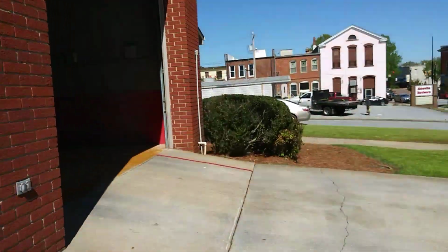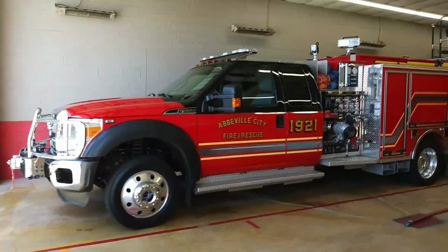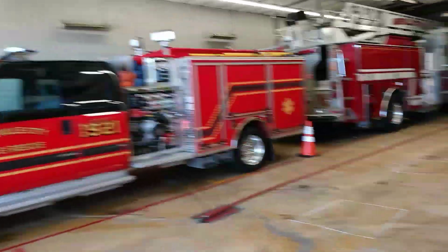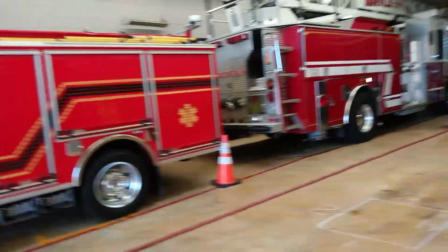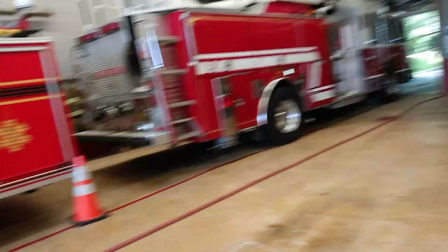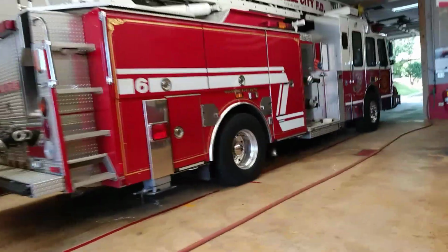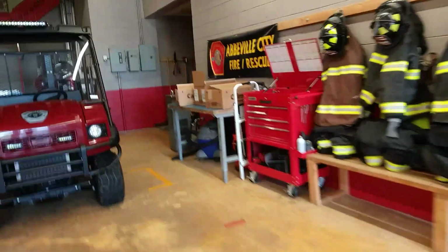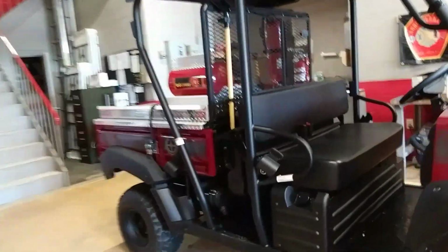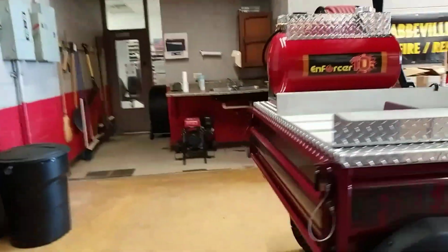I'm actually gonna go in, guys. This is public property. So this is Squad 1921. I'm pretty sure it just goes by Squad. I do see it looks like 1941, so it may be Squad 1921. That is an awful lot to say. They probably use this when they have events around town and things like that.